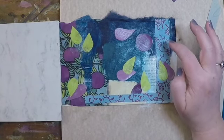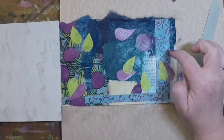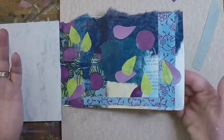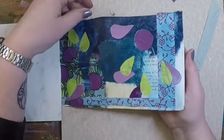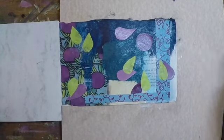This light blue would have been great to draw back in over top of things with this flower pattern, but this is such a small page and it's busy, so I don't think that it needs that. When it's a little drier, I'll go ahead and trim this that's sticking off the top edge of the page. But for now, that was really fun, and I'm just going to let that dry.